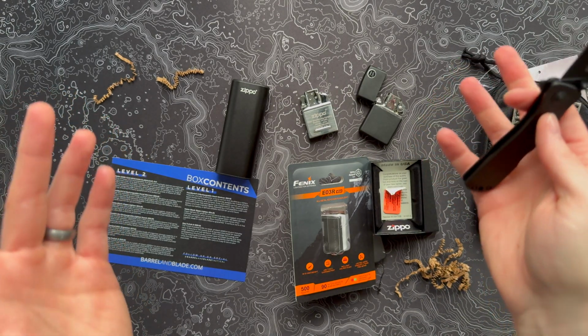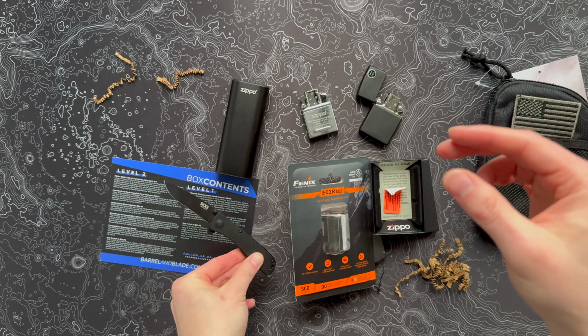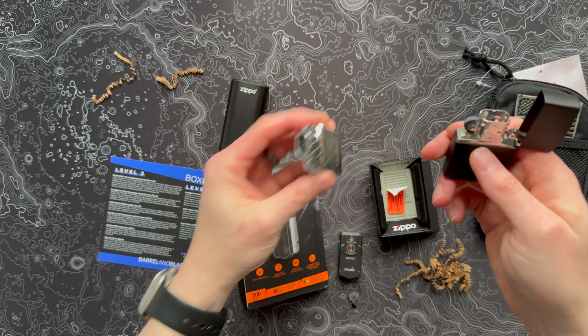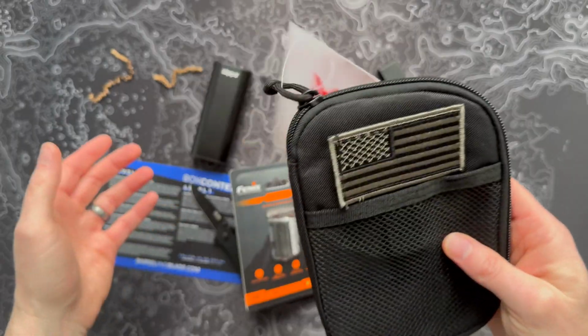And man, I'm telling you, this month's box, maybe my bias and everything, but this may be the favorite one I've ever received from Barrel & Blade. Got a great little EDC knife, got a super cool little flashlight, it's actually really great. We got a stinking matte black Zippo, totally awesome, an insert with like a little arc lighter in there, a Zippo hand warmer and power bank, an EDC kit and everything.